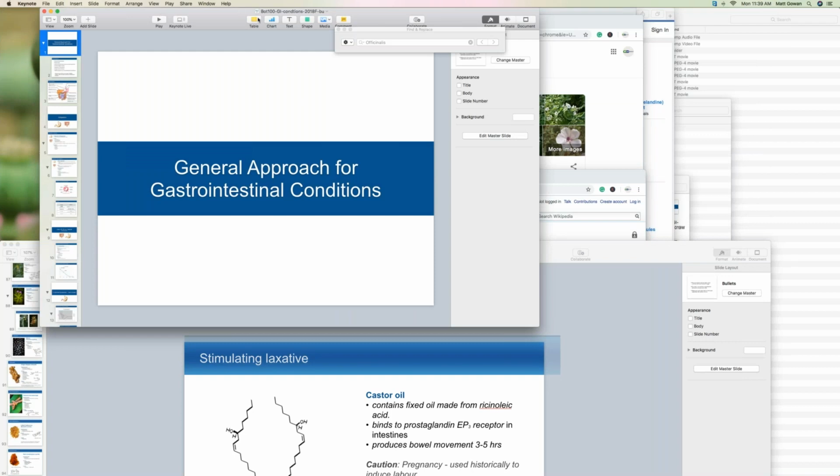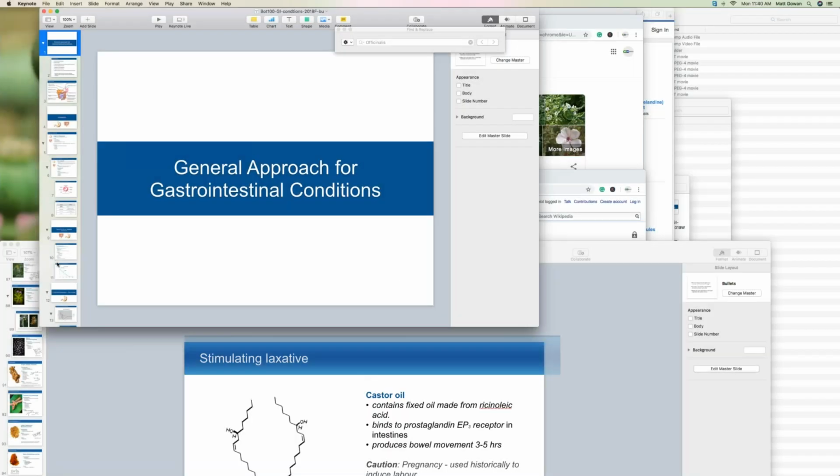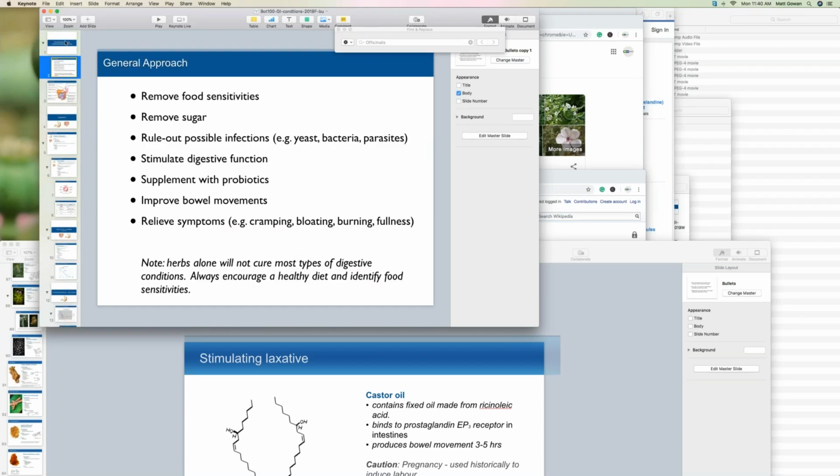So I'm going to start with the conditions. So with the GI conditions, let me just see how many slides I have here. A bunch of them. So when it comes to GI conditions, herbal medicines are really useful treatment approach for treating gastrointestinal conditions. It's not the only thing.